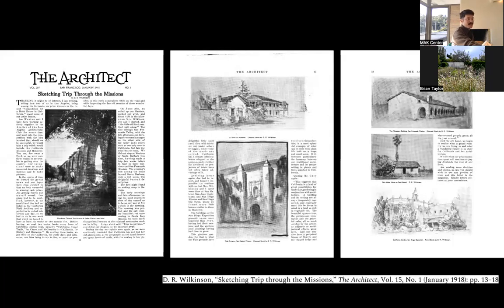The result of a competition for the design of a brick house in 1917, for example, in which former classmate Joe Weston won fourth place prize of $100, afforded Weston the opportunity to set out on a, quote, sketching trip through the missions, quote, with another young white architect in the circle of the LA Architectural Club, Donald Wilkinson. Traveling together in Joe's Ford, the pair produced sketches and photographs for historical sites throughout the state, which were reproduced in a richly illustrated 6-page spread in the San Francisco-based periodical, The Architect.